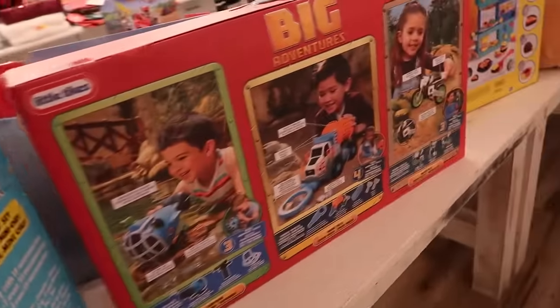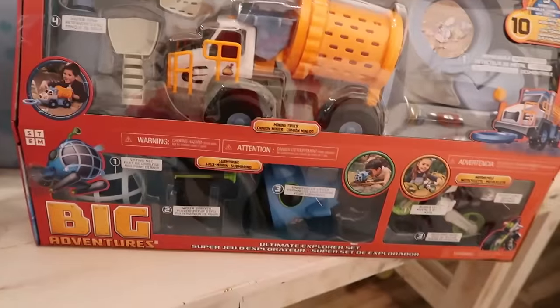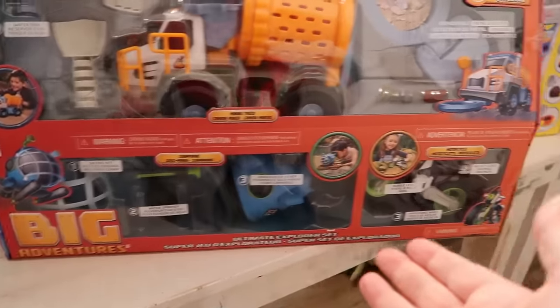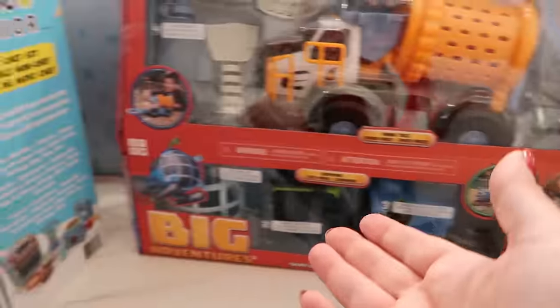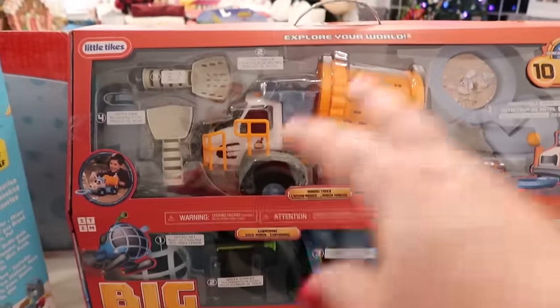And then this, Big Adventures. Okay, Big Adventures. And well, it looks like we've got some submarine action, dirt bike, truck, scoops. So this will be a lot of fun.